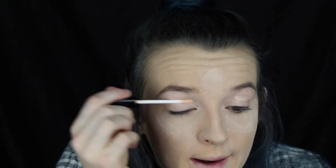And then I'll go in again later for a second coat once this dries. I'm going to prep my eyelids. I'm just going to use my dandy old e.l.f. eyelid primer, my favorite primer ever.